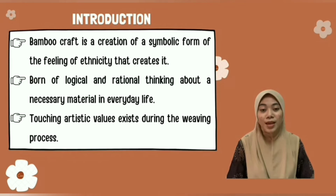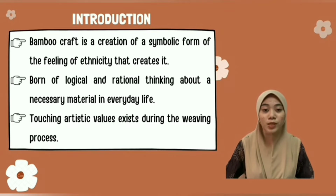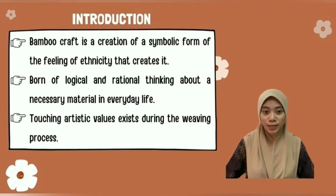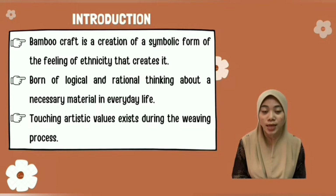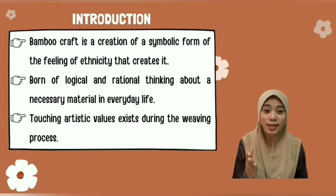It is born of logical and rational thinking about a necessary material in everyday life that conveys a meaning that is conceptual or abstract patterned. Touching artistic values exist during the weaving process. That value represents the maker's own worth, and it becomes a symbol that distinguishes one craft maker from another, despite the fact that they all have the same design and size.